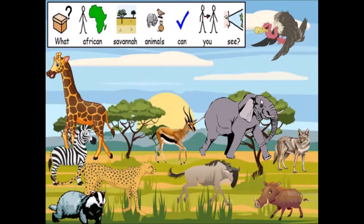Next to the elephant, we have this animal here. That looks a bit like a wolf, a cross between a wolf and a dog. It's actually a coyote. Below the coyote, we've got this animal here. We all might know him from The Lion King. It is a warthog. Next, another animal that was in The Lion King. It also begins with a w. Wildebeest.